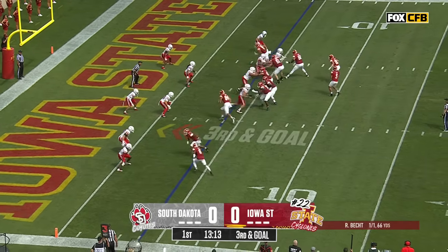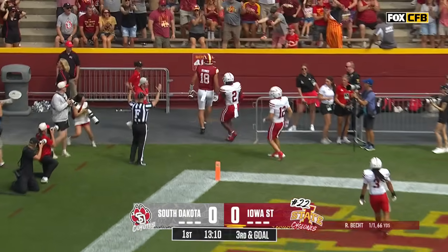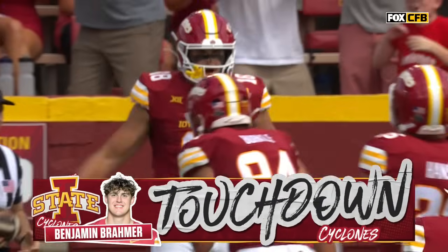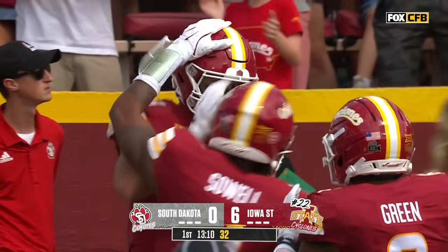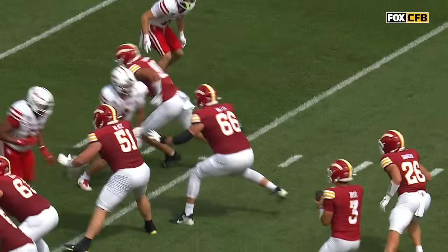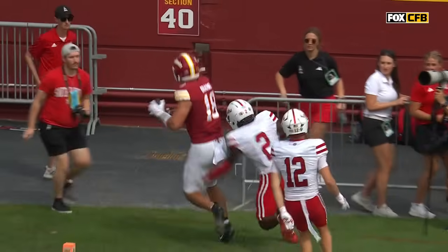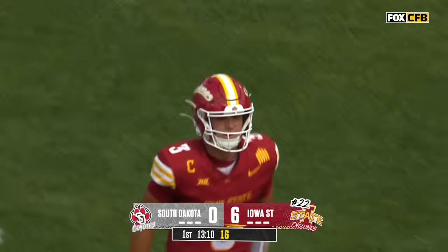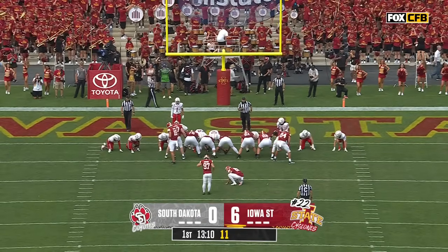Hansen, the lone setback, trips to the bottom of your screen, looking to the corner, and it's the tight end, Bramer. Touchdown. A really nice job. He's just going to go on a corner route from his inline tight end position, and that play is wide open in the back corner. He's got a big, tall frame, but that ball didn't have to be thrown high because he's open. A nice job of Rocco Becht just putting it on his chest, and it's a touchdown for Iowa State.